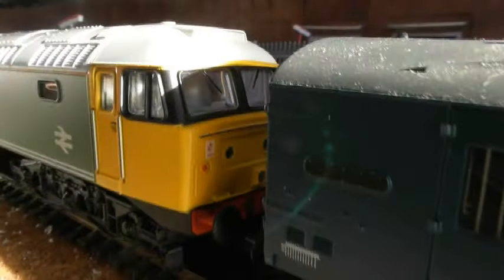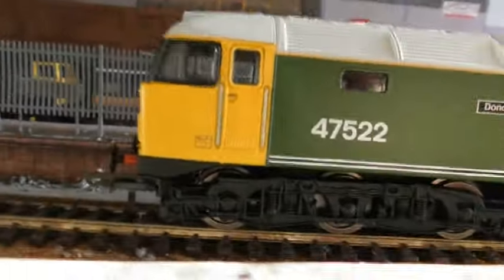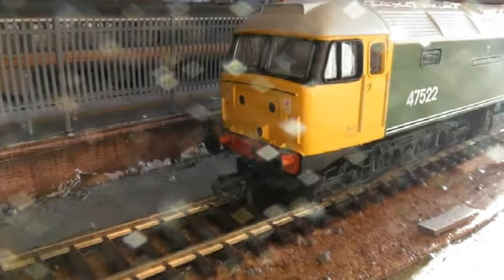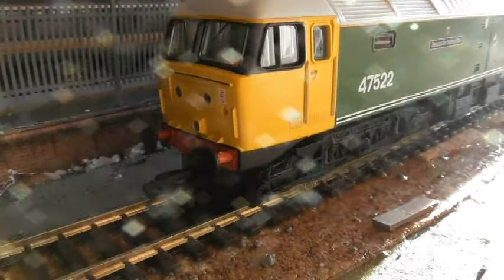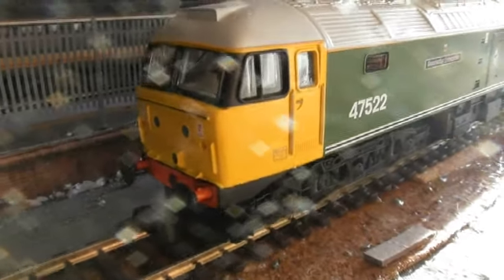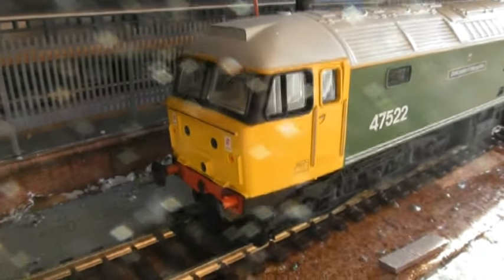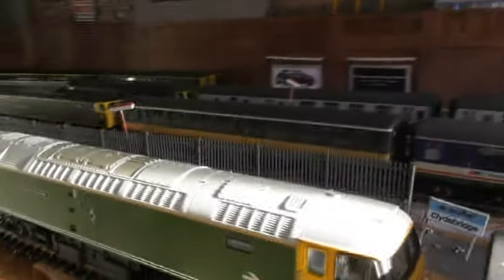Inevitably, with it being a budget model, you don't get the cab detailing in there, but nevertheless there's a driver's seat, so if you want to put a driver in, you can do so. But do remember that with it being a budget model, you don't get the space to put detailing on, like main reservoir pipes and brake pipes and ETS cables. So please bear that in mind.